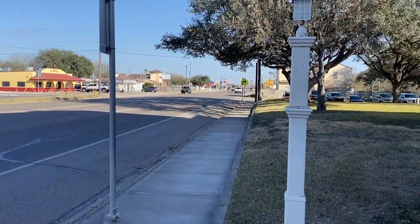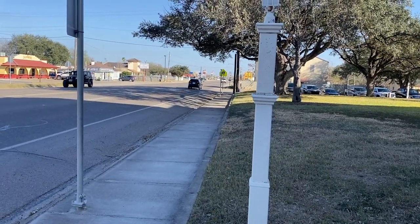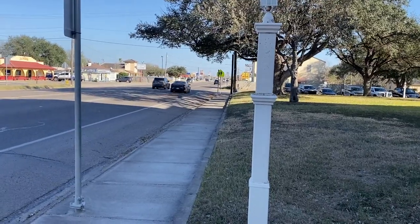There's a fire truck going on there. I saw a big old fire south of here on my way over here. Hey, your car works.